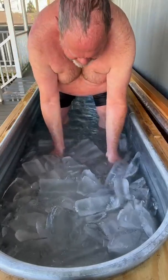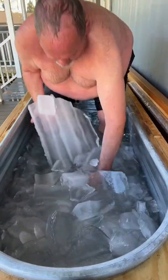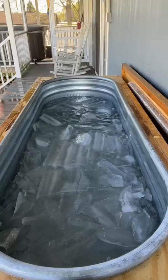Look at that, guys. I had a big piece of ice sitting right on top of me the whole time. Look at that. Woo! I knew there was some big piece of ice I didn't break up, and I was like, holy crap. The thing was sitting right on top of me.